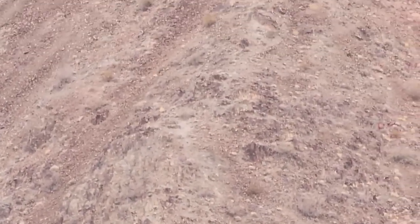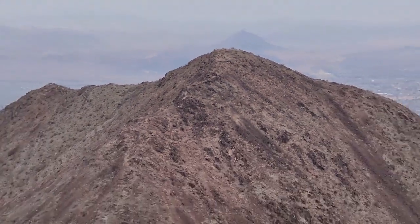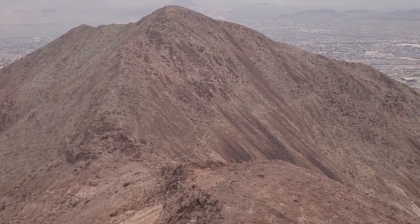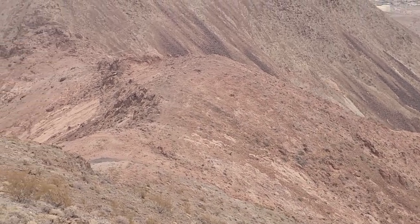Yeah, there you can see the trail ascending the King, the ridge up to the summit. We're going to be taking that. And yeah, that's pretty much the story of where we are and what we're going to do next.